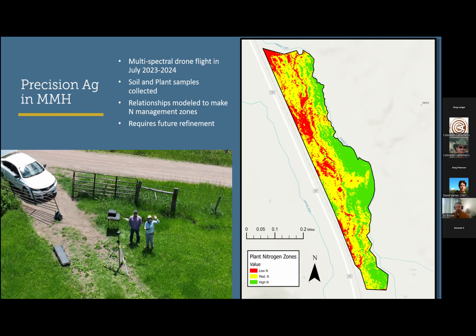So although we're not done yet, it seems like one of these opportunities where we could start to do precision fertilizing. If you only had to drive over half your field instead of the whole field, you could save money on fertilizer and also not over fertilize the other part of your field, which could have water quality benefits. Now, I don't need a fancy tractor to do that. That was just a drone, and the rancher bought the drone after. So there's opportunity to do this kind of work even in old systems.